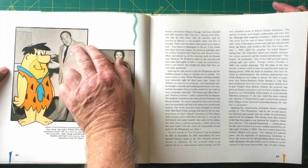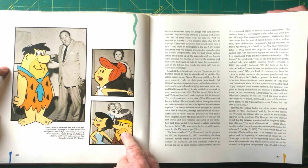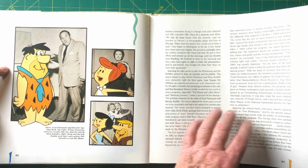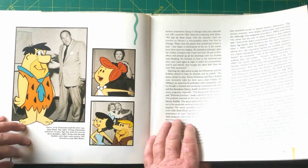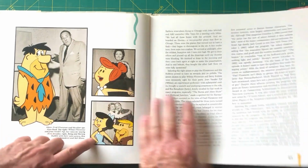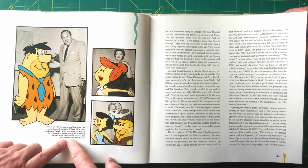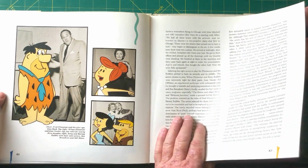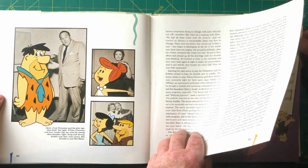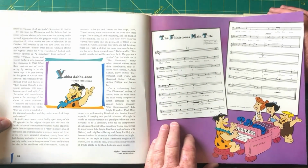And there's the voice of Fred. Yeah, Alan Reed. Yes. And look, there he is, Mel Blanc as Mel Blanc. Oh, these are the characters. Jean Vander Pyl. She did Wilma. And that's Bea Benaderet. Of course, they did a lot of other characters as well, and the Yabba Dabba Doo.